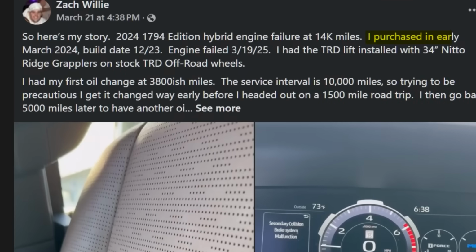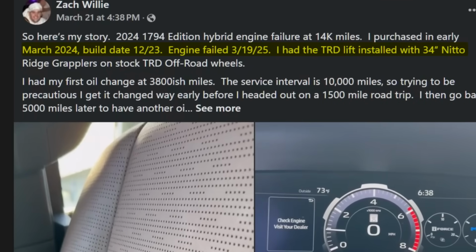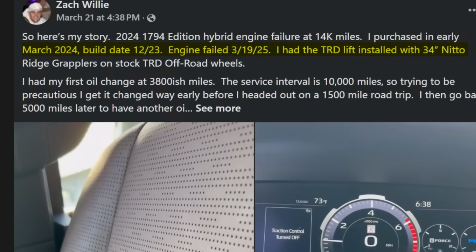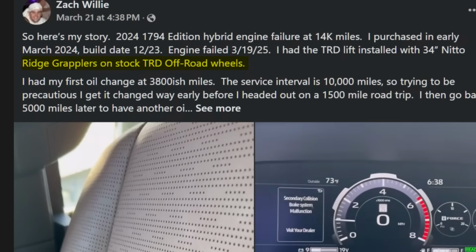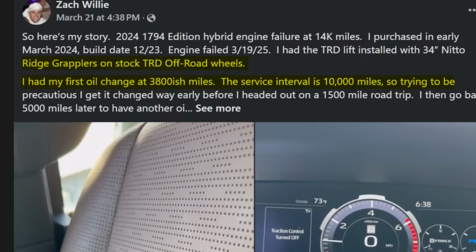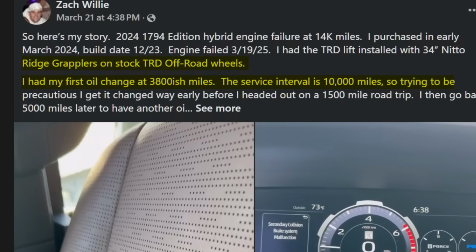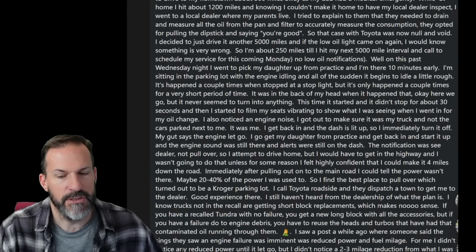I purchased in early March 2024, build date 12/23. Engine failed on March 19th, 2025. I had the TRD lift installed with 34 Nitto Ridge Grapplers on stock TRD off-road wheels. I had my first oil change at 3,800 miles. The service interval is 10,000 miles, so trying to be precautious.